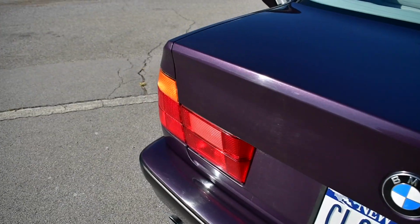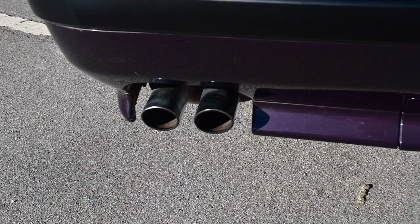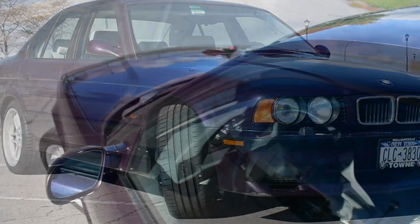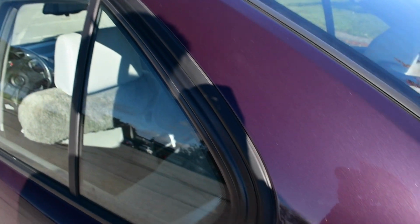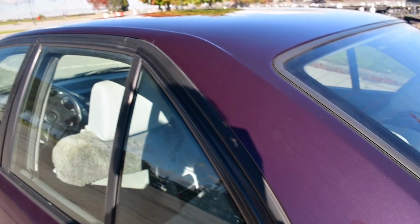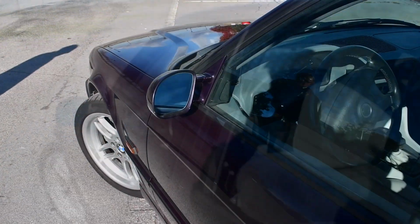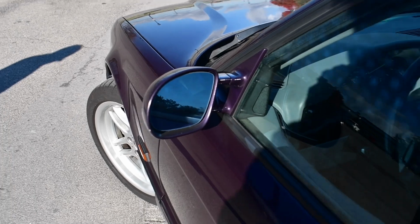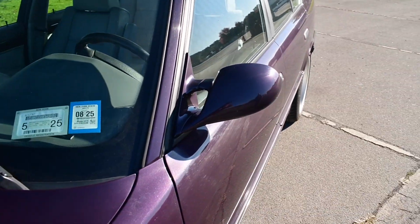It is badged M540i. You also, at the rear, have chrome-tipped exhaust and a rear diffuser. And moving to the front, there is a painted front spoiler, and along the doors on a regular E34, this would normally be chrome, but this has the Shadowline package, which removes all that chrome. And then the side mirrors on both sides are the M aerodynamic mirrors, which have a hole between the mirror and the car to allow air to pass through.